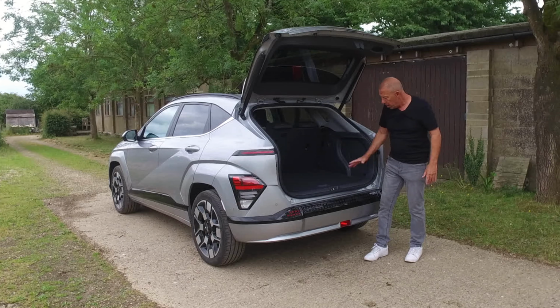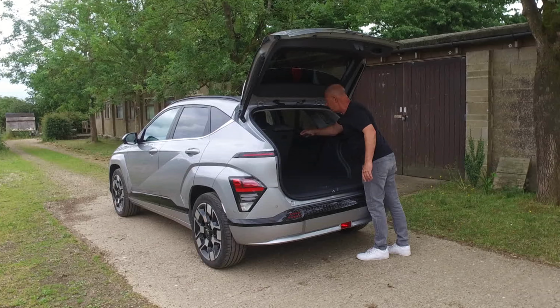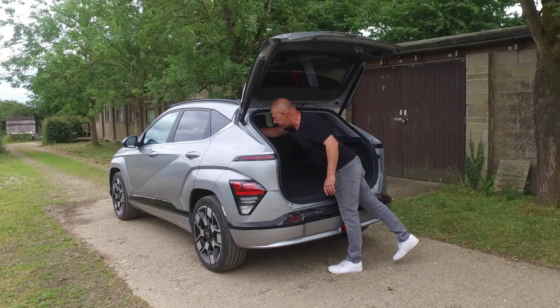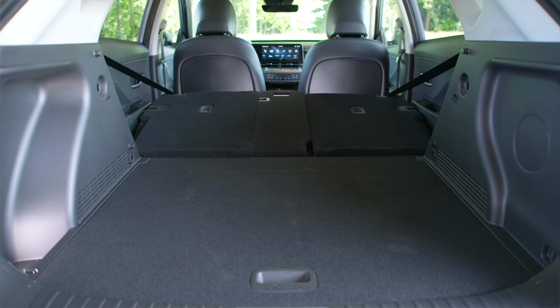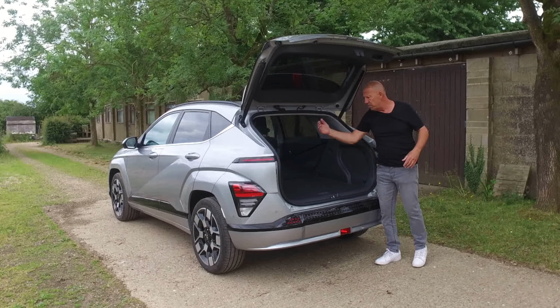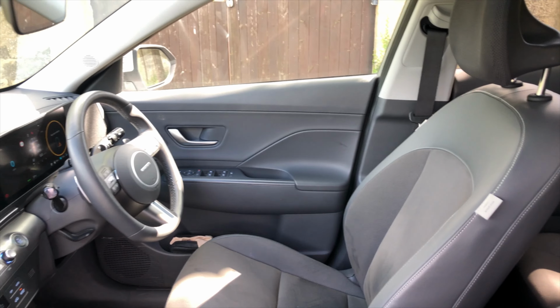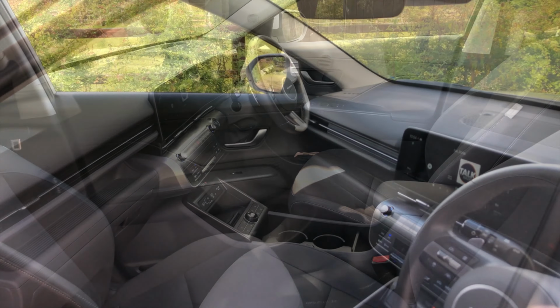Simple, but a shame. One thing I do like, let's put the seats down. You can do them from the back here very easily. You just push either side, and as I said, it's a 40-20-40 split. Put them down. Massive in there, absolutely huge. No lip here. It almost goes flat. So all in, practicality, versatility, nailed it. Love the Kona.